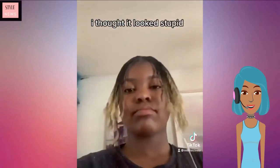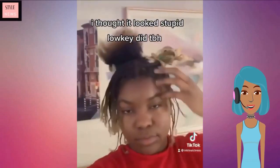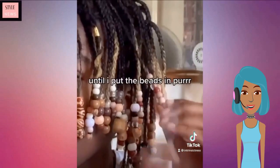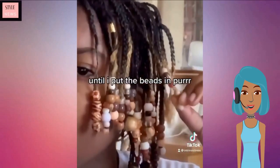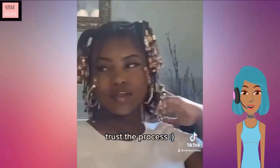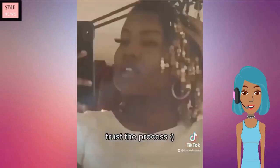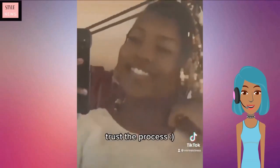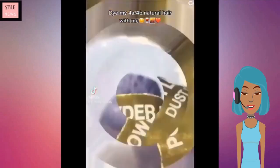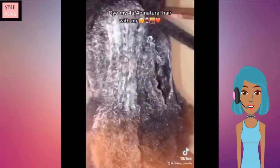So next up looks like someone is doing some braids. So she's trying to do mini braids and then she added beads. Loving the beads with braid trend. So glad it is making a comeback. Yes, so cute. Yeah, that look looks good. I love the natural looking beads too, the browns and the tans. That looks so much better than the colored ones we used to use back in the day.